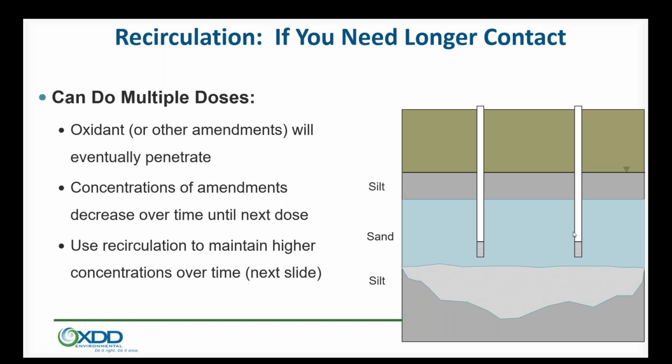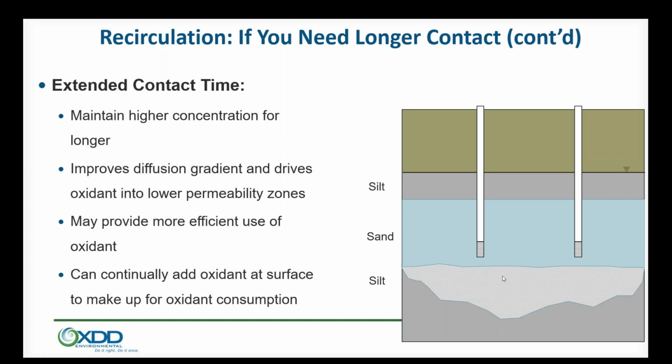So you can do this with multiple doses, just straight injection doses, or you can do a recirculation process. Again, the animation's not showing, but if we were recirculating a constant concentration of oxidant between these two wells and replenishing the oxidant above ground, then we would maintain a high concentration of oxidant in contact with this interface between the sand and the silt, and that would make a maximum concentration gradient, which would help to enhance the diffusion into the silt zone. Accelerate's probably not a great word when you're talking about diffusion because it's still going to be slow, but maintaining that high concentration will enhance it. So that may be another reason why your pilot test may incorporate a recirculation process.